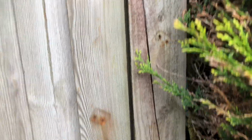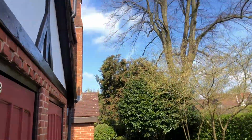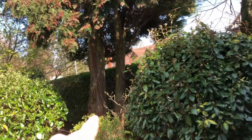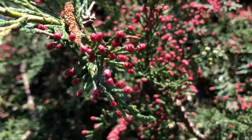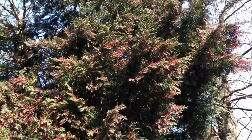But I want to show you something remarkable, which is there's a tree which we cut last year, down in height by about a third or a bit more, which is this one here, this coniferous tree. I'm going to try and get it to grow over the top like in a dome, to make a manageable height. This is it here, but look, it's got red flowers on it, tiny red flowers all over it. So it's unusually red all over.